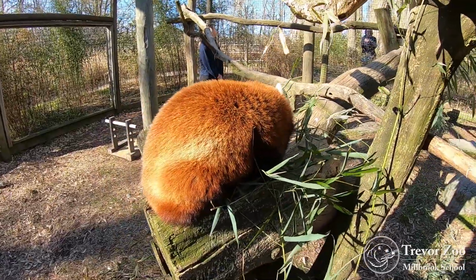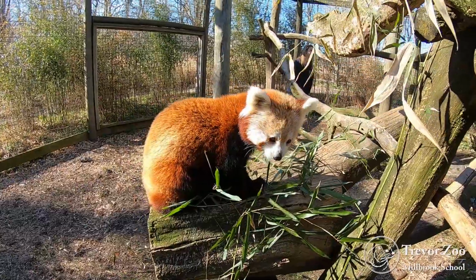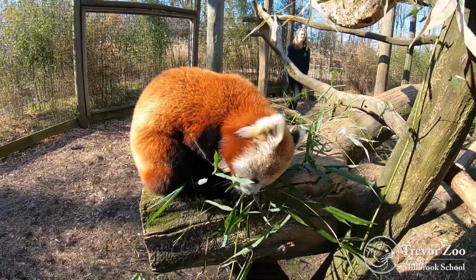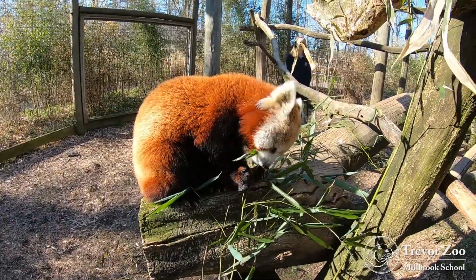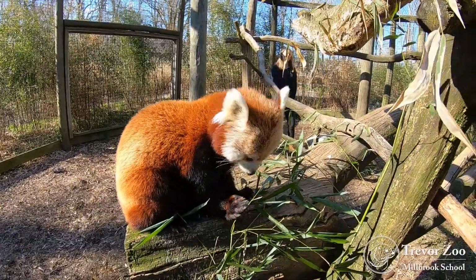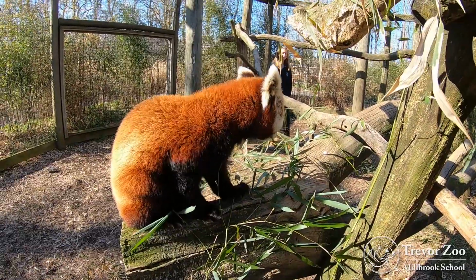Nina asked, how long do they care for their cubs after they're born? It's typically about a year, sometimes 18 to 20 months, so a little over a year. And then the mother will usually leave them on their own, and she'll go back to living a solitary life.